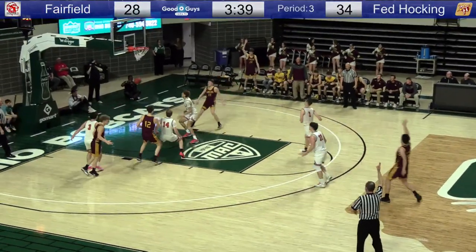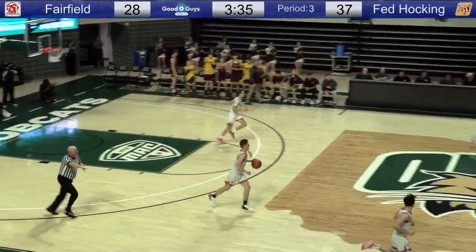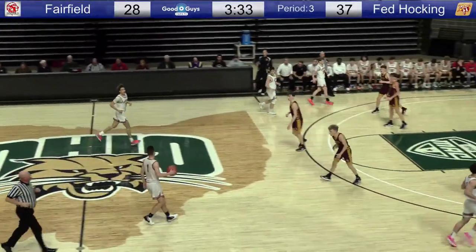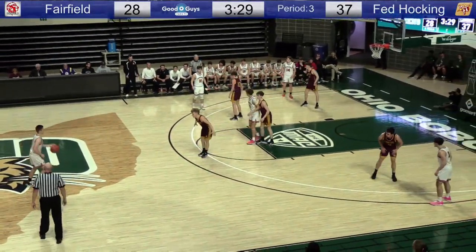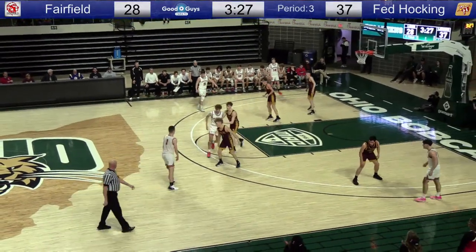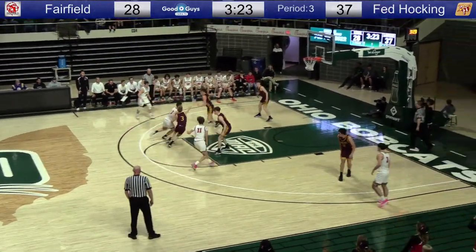Earhart, turnaround, off the dribble, off and in. Same thing. I don't know how you defend that. 37-28 now. Back to a nine-point ball game, and Fairfield's got to find an answer to shut down that three-point shot. Such a quick release by Earhart. Had two defenders on him. He now has 15 points in the game.